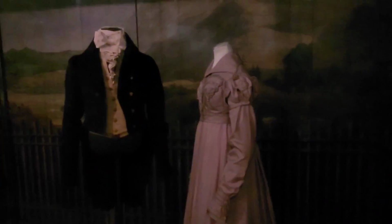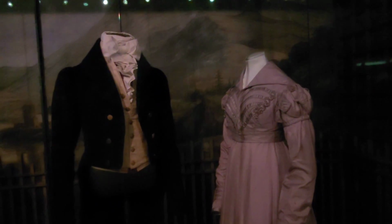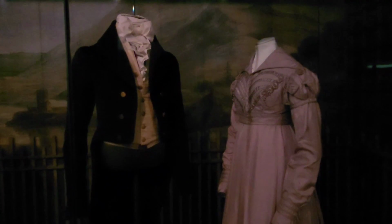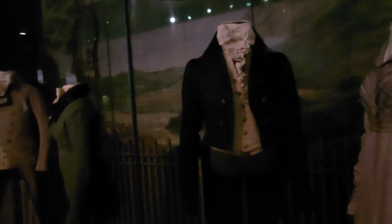I think I'm going the right way around time-wise, but I could be wrong. Never mind. Oh, I like the men's clothes. This is Austin, isn't it? Georgian. I'm just admiring. It's very beautiful.